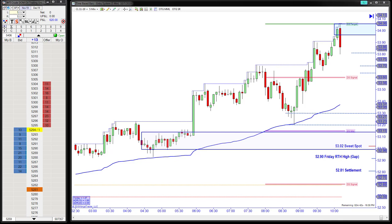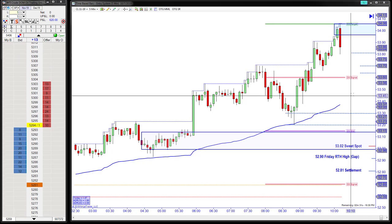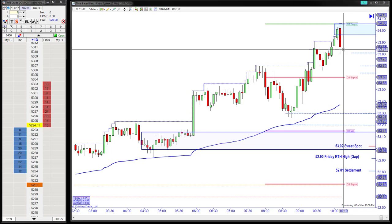Now, there were a couple of things from a liquidity standpoint that allowed us to feel comfortable taking this short. And once the market broke through this 96, we jumped on board at 94. Now, this happened at around 10 minutes after 10 Central Time, 20 minutes before the European session closed. I was a little bit nervous about it being able to stay the course.